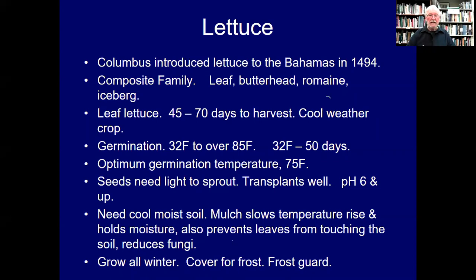The optimum temperature is 75 degrees. It needs light to sprout. They transplant very well and they need a pH of 6 and up. They need cool, moist soil. Mulch slows the temperature change and prevents the leaves from touching the soil, which reduces a fungus problem. I try to grow it all winter long. I use a frost guard if necessary.